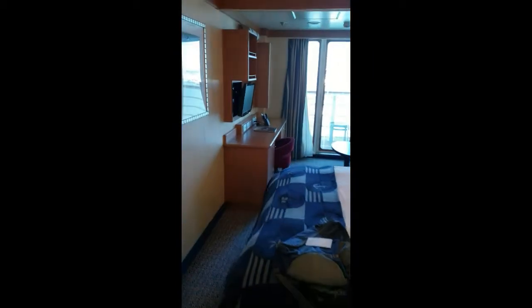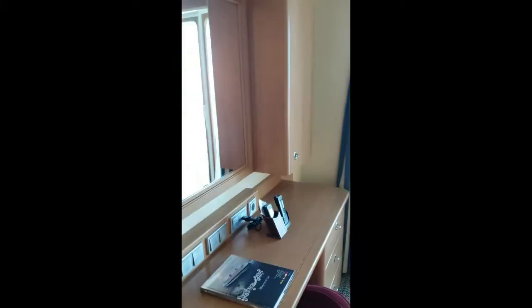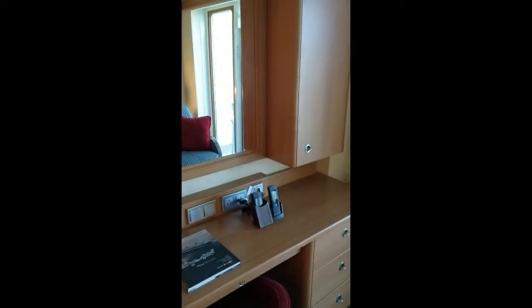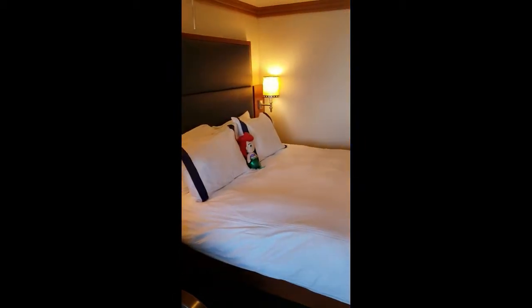Again, another view of my stateroom going this way. Anyway, again, this is a Deluxe Oceanview Stateroom with a veranda. We were on deck 9 and plenty of space for a family of 4. Love the veranda. Just love it.